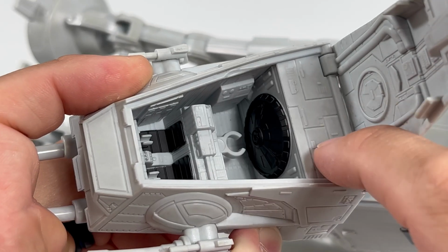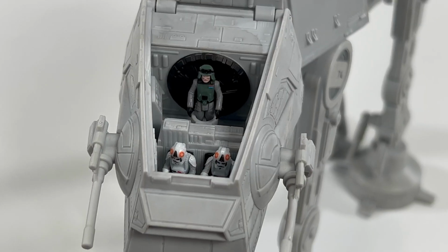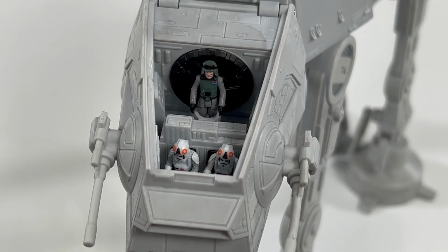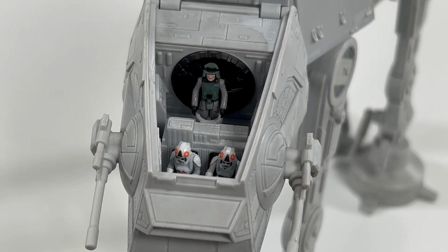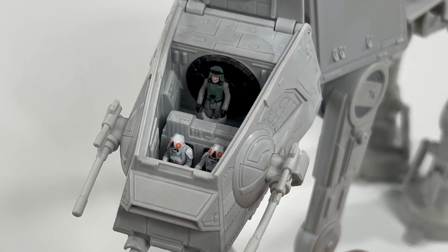And you can see this is the doorway, which would lead to the neck of the AT-AT. And this is just done really well. Here's what it looks like with our figures on the inside. Having those 2 pilots worked out perfectly. And you can see General Veers standing there, giving some orders. And this is just so cool to me.